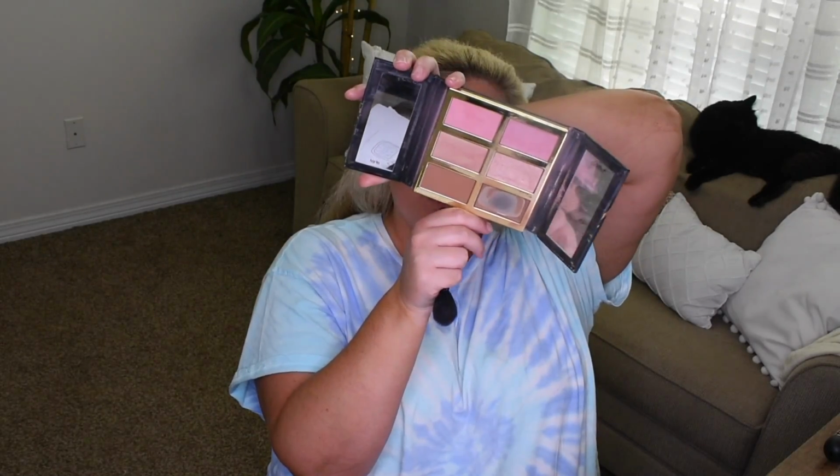Now I'm just taking the Tarteist Pro Glow, I don't really know what the name of this is, it's a little beat up, but I'm taking a mixture of these two blushes. They are Premier and Dance Floor, and I'm just going to use a mixture. You can tell I really like this bronzer down here, but we're going to switch it up and do something different.